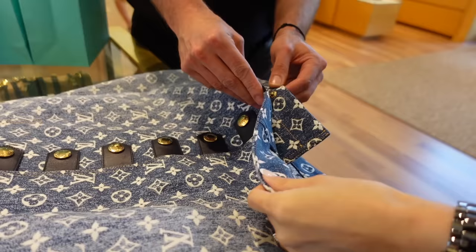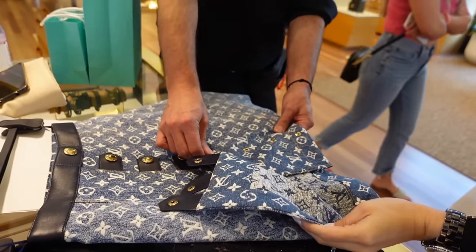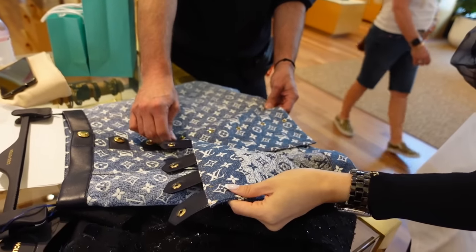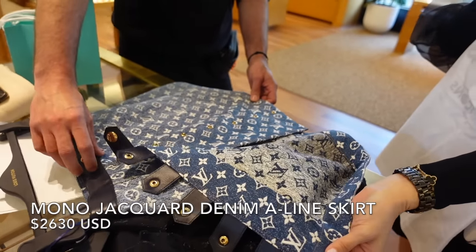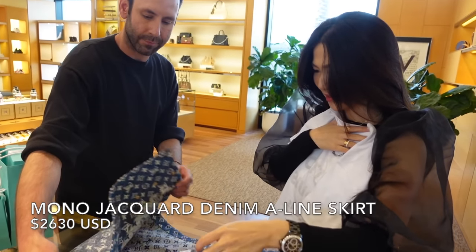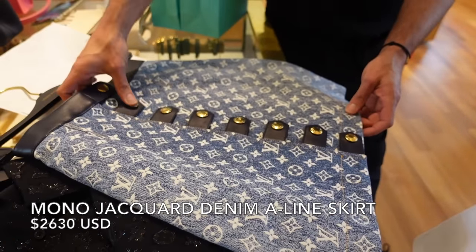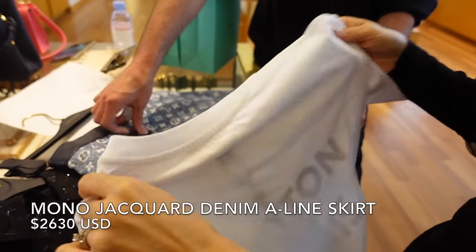Oh, it's all fully. Oh, yeah, I guess I didn't realize they all unsnapped. Wow. Oh, that's how you open it. Oh my goodness, I just realized that. Very interesting. Yes, I have that in extra small.